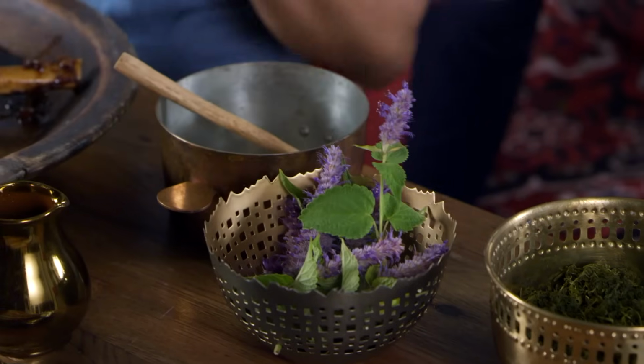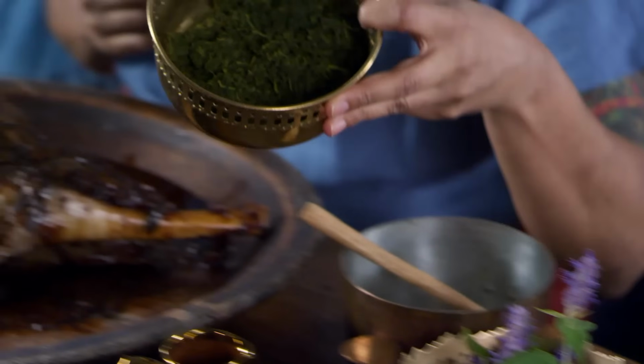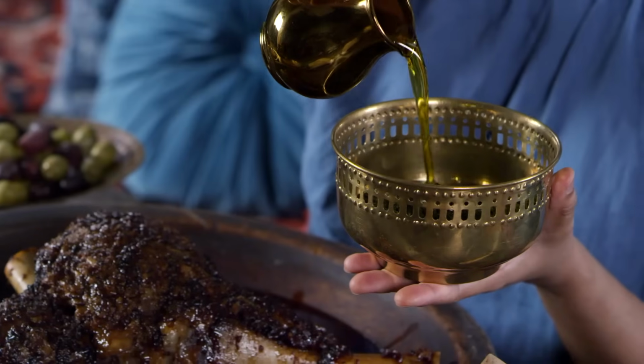So here we've got some hyssop. It's like a spicy licorice. It really punches you in the face. And here we've already blanched some and pounded it. The blanching is just to mellow out the flavor because it's really intense. And I'm gonna mix it with a little bit of olive oil. And we're gonna make a little sauce for our olives.